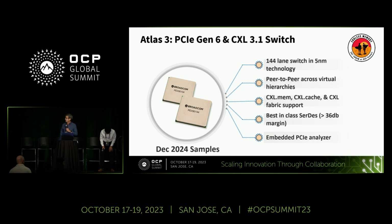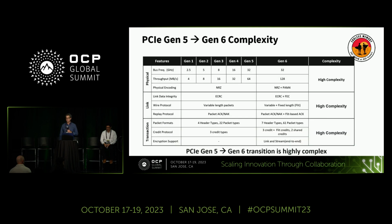All right, thanks, Srini. So there's a lot of excitement, a lot going on, but at the same time, as owner of the ecosystem, I have to keep an eye on a lot of the complexities. And one of the largest complexities that we're going to face as we move to Atlas 3 is the transition to PCIe Gen 6.